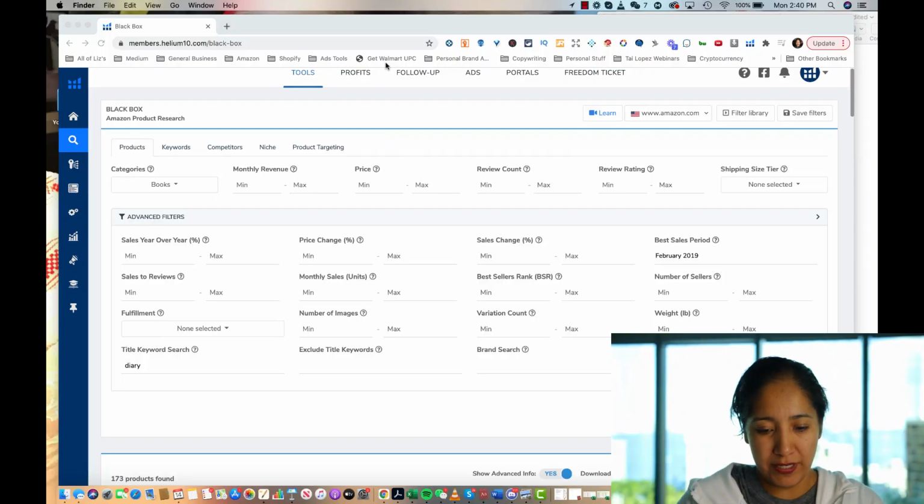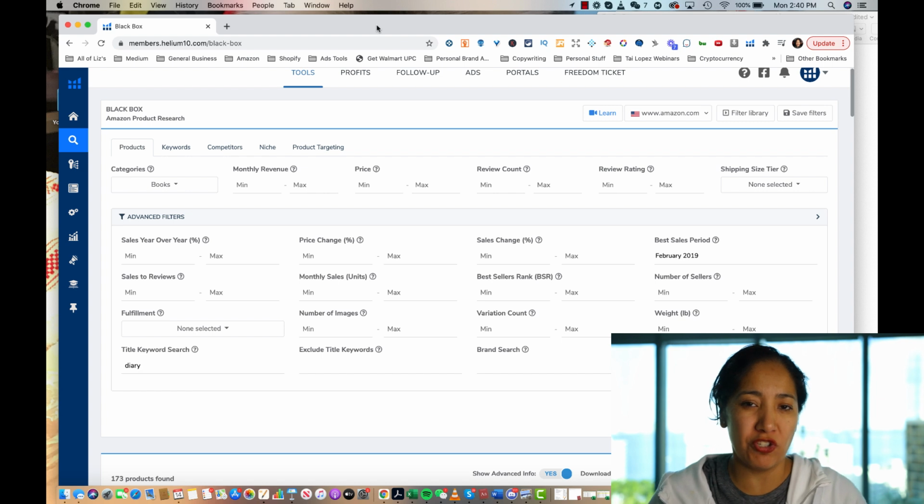All right, so here I am on my screen share, and as usual, we're going to use my absolute favorite tool to do this, which is Helium 10.